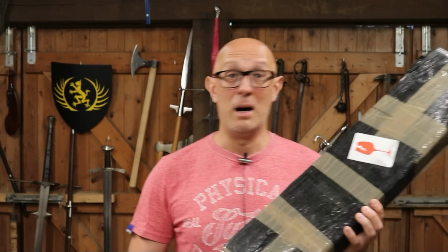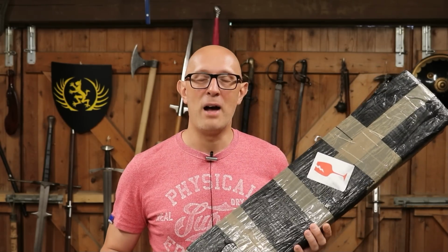It is, I believe, a Messer, aka a Langmesser, which if you're German just means long knife, but to anyone else in the world, you know it means a falchion-like knife-handled or knife-hilted weapon, popular in the 15th and 16th centuries.